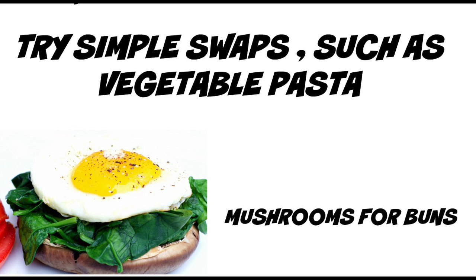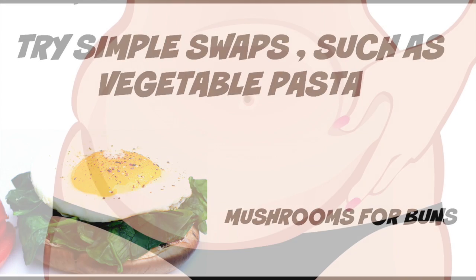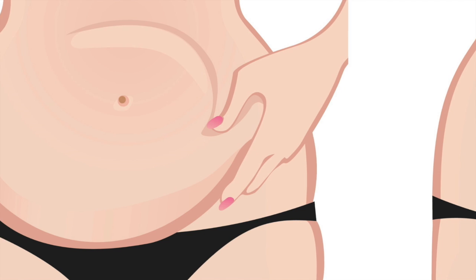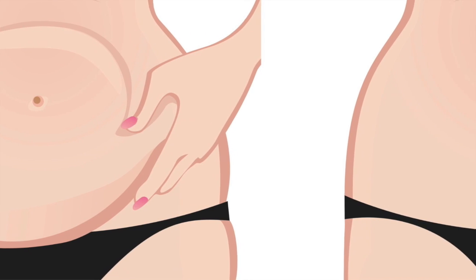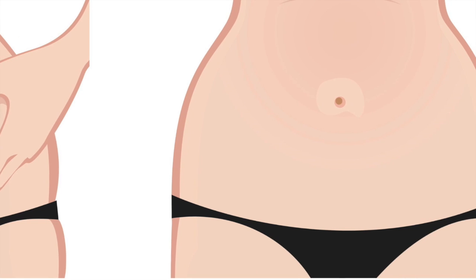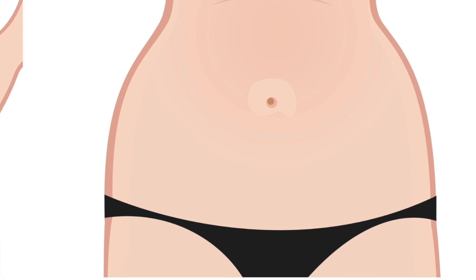So it is so important, if you want to get rid of belly fat, you have to change your diet. You need to make sure you are not having processed food, don't have any sugar, don't have junk food. Instead of having refined carbohydrates like white bread and white rice, always stick with the whole grain option. And that way you can easily reduce your belly fat.